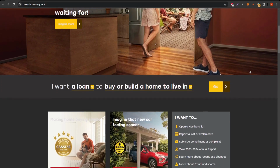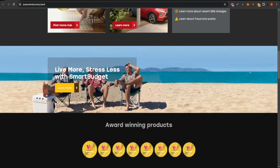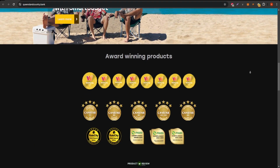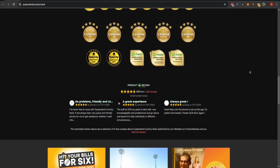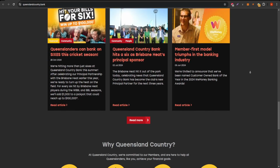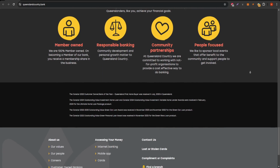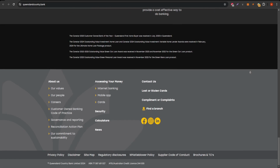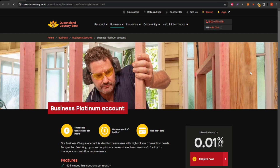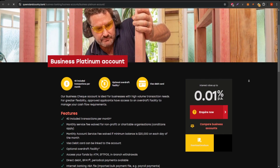Advantages: membership benefits. As a customer-owned bank, profits are redirected to members through competitive rates and lower fees. Community support. The bank actively invests in local projects, making it a good option for those who value giving back. Flexible products. Their range includes personal loans, home loans, and specialized savings accounts tailored for various life stages. Transparency. They maintain clear fee structures, sparing customers the hidden costs.